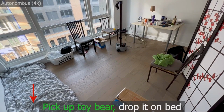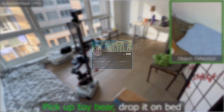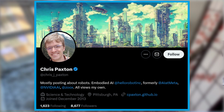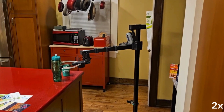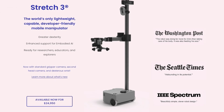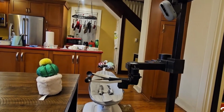So who says robots aren't ready for prime time yet? Today we get a chance to meet Chris Paxton, a roboticist who's leading embodied AI at Hello Robot, whose goal is to build practical, in-home mobile robots. You can actually buy one of their Stretch robots right now from their website for under $25,000. Let's see all the things these in-home robots can do just using wheels and pinchers for hands.